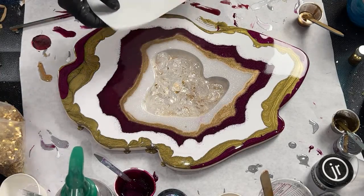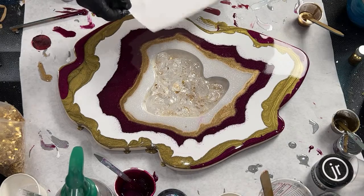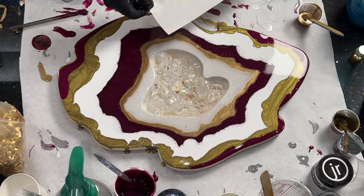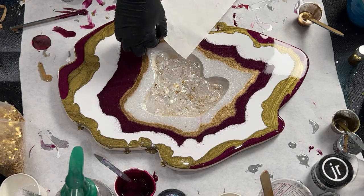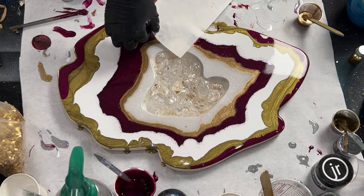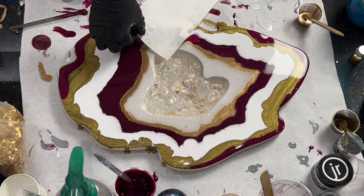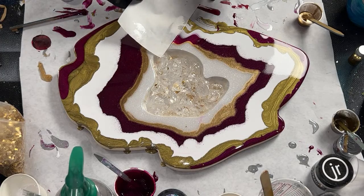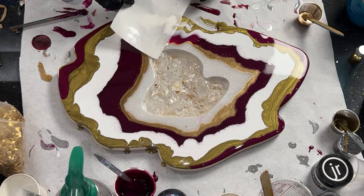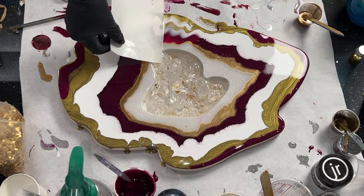All right. Got our big swipey paper. Why do I get so nervous? Okay. So as I'm dragging my swiping paper, I'm gonna end up picking up more and more resin because the geode's gonna get bigger. So I have to mind my outside edge.